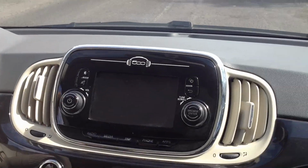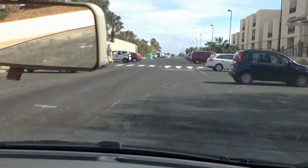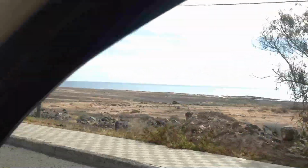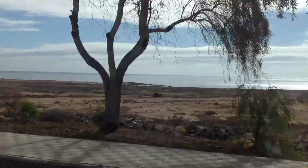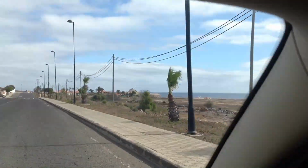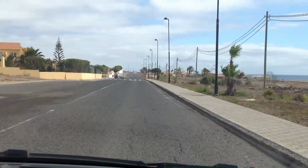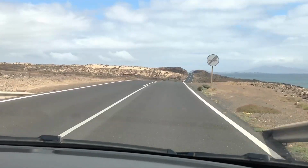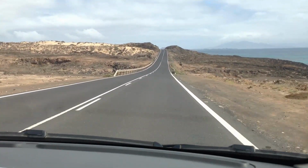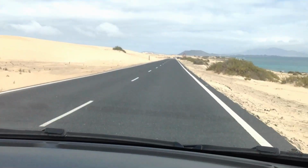So here we are in our hired Fiat 500, and if you want to go around an island like Fuerteventura, it's the most perfect thing you could possibly hope for. A nice small car, so easy to handle. And there's our first view of the sea the following morning, because we did arrive at night. And the joy of being close to the sea and knowing that we're on our way to our first water experience. Obviously it's the first day, first thing you want to do, get in the sea.